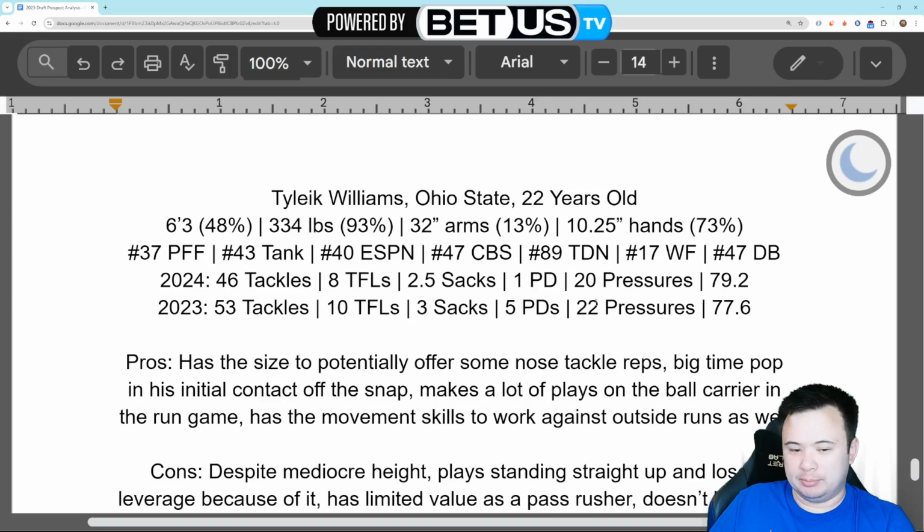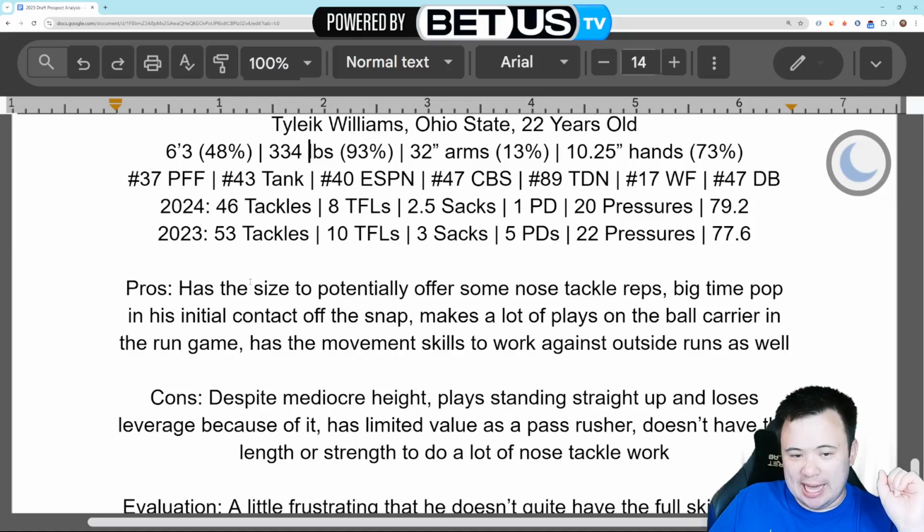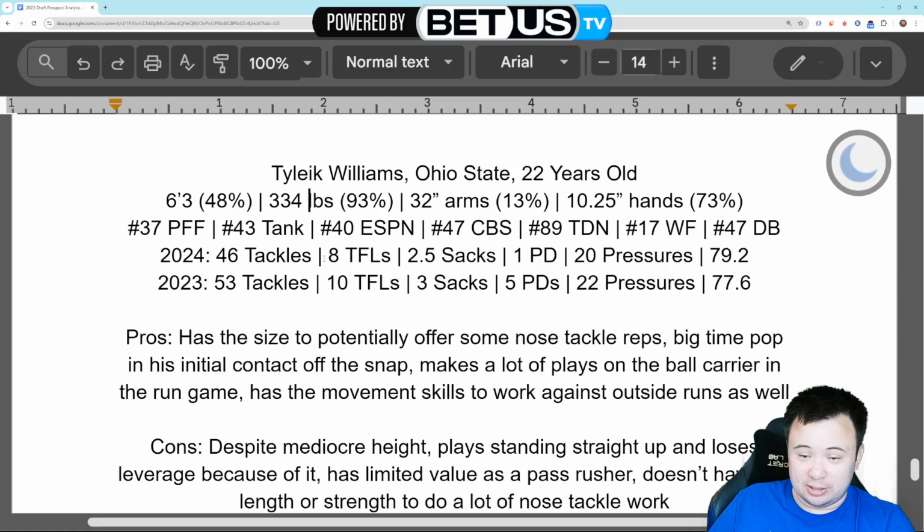And that kind of provokes an interesting conversation with Tyleik Williams. So I'll say this, Tyleik Williams has the size to potentially offer nose tackle reps. You look at him and you're like, that looks like a nose tackle to me. So on a fundamental level, Tyleik Williams may end up even being a better nose tackle than a 3-tech. We'll see. I'll talk more about that in a second here.